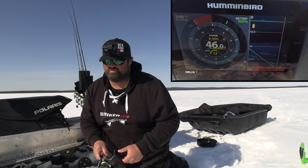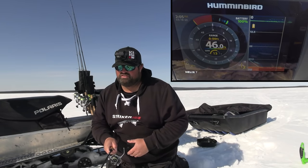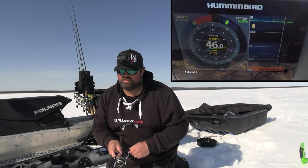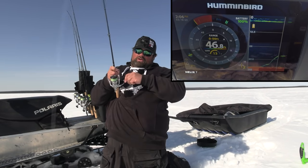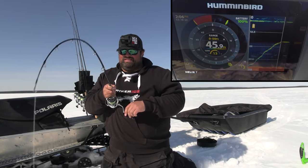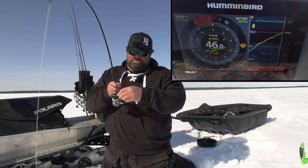Went right past him to the bottom. Oh, you like that. Couple jigs. The bottom, and I'm gonna reel it here. Here he comes. Got him. Like I said, it looked like a decent mark, but hard to tell. Doesn't feel big though at all. Feels smaller.